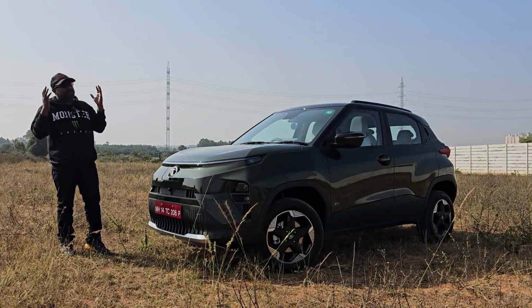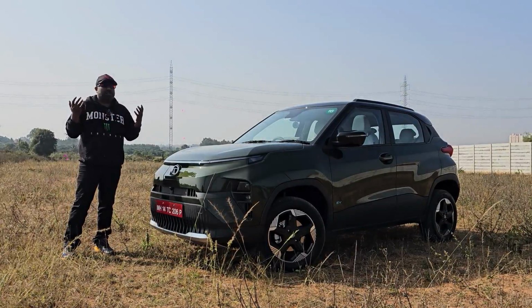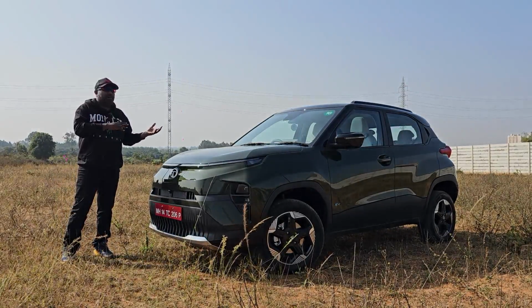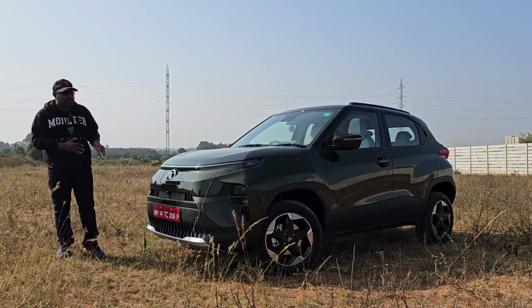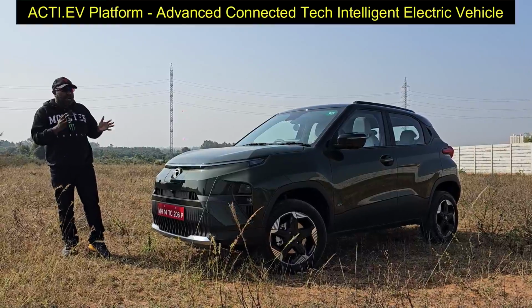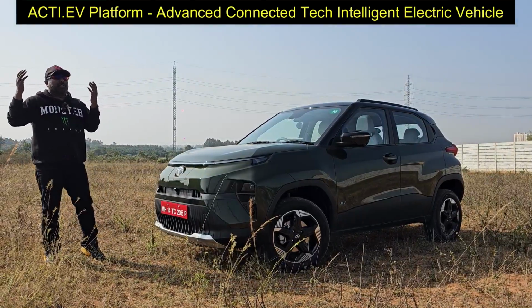I mean, when I heard about the Punch EV launch, I thought, okay, just another makeover or a version that has gone electric. But boy, have they surprised us, because this is built on Tata's all new active platform, which paves the way for all the new EVs that are all set to come up.